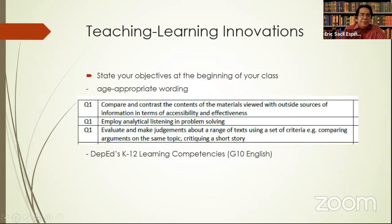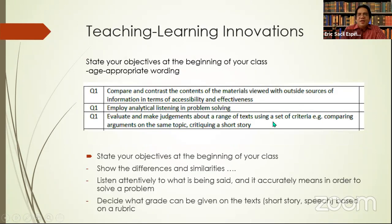Let's see if my answer is similar to your answer. Let me just show this to you a little bit. So I tried it, and like what I told you, the first one is really a challenge for me. So I stopped at showing the differences and similarities. But I tried and I did better, I guess, in the second learning competency: listen attentively to what is being said and what it actually means in order to solve a problem. See, the words are much, much simpler compared to the DepEd wording.